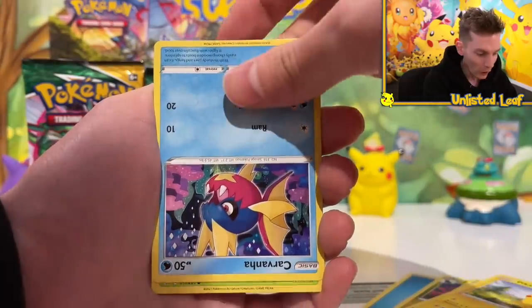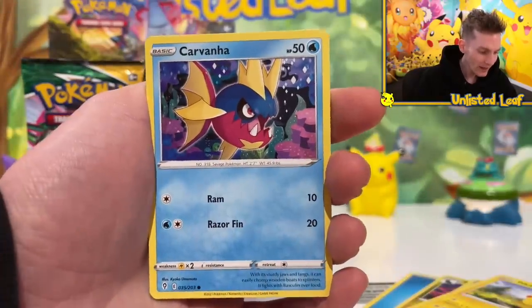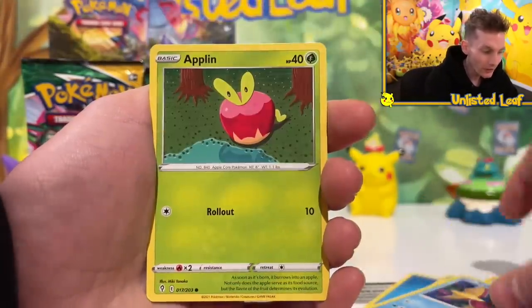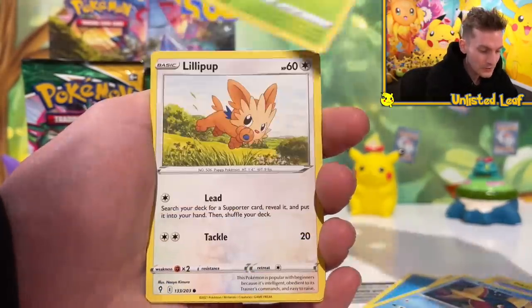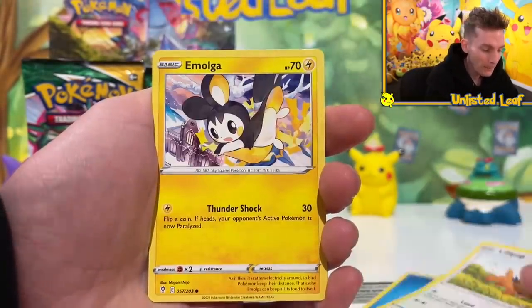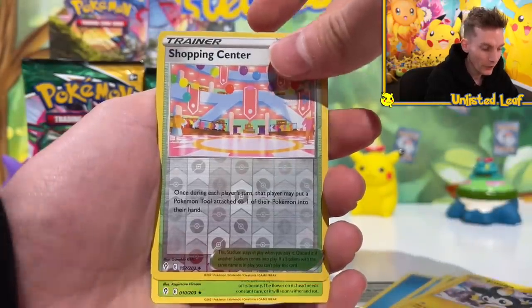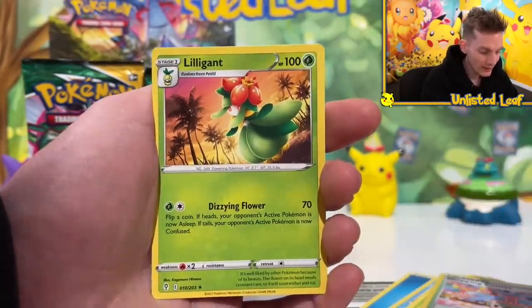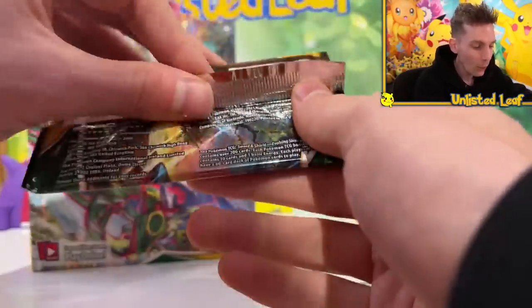Okay. We've got upside down, oh my, this is exactly what happened in my Chilling Reign, does everyone remember that? Upside down Kiyana, this was fresh, you saw that, I literally opened the seal of approval and we had an upside down card. Got a Lillipup, a Mudbray, I'd imagine this is like the very first print run though. Shopping Center Reverse and a Lilligant as the regular rare. That's interesting, but let's keep it going guys.